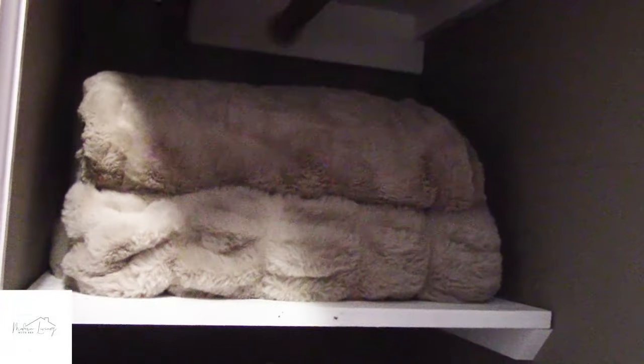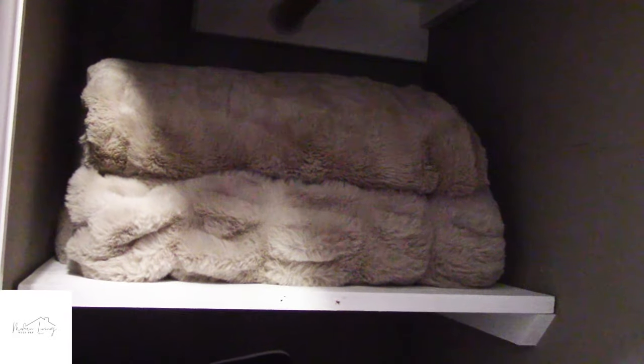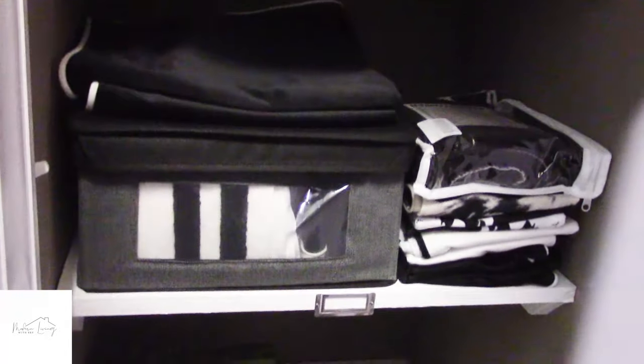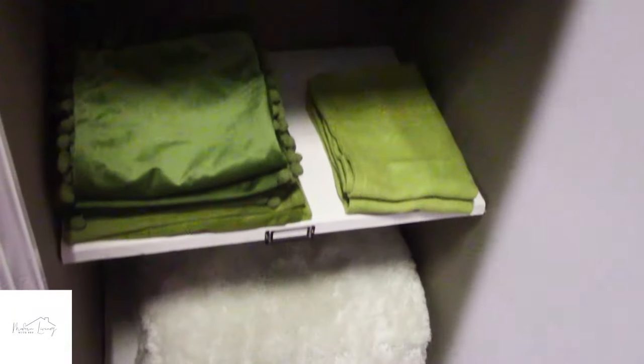So as we come from the top shelf, we come to the area where I'm storing all of my throw blankets and my pillow covers and my rugs. And I thought this was a great space for that, since we have plenty of shelving here. And we'll have everything in one area for my throw pillows, my throw blankets and my rugs.